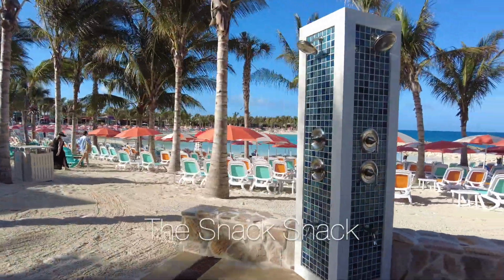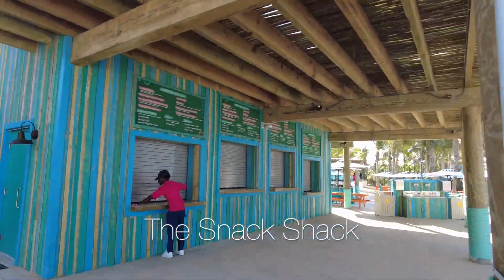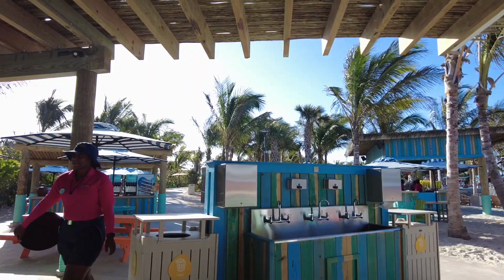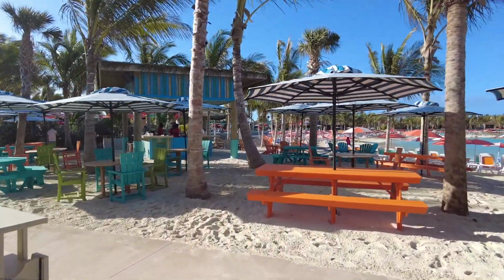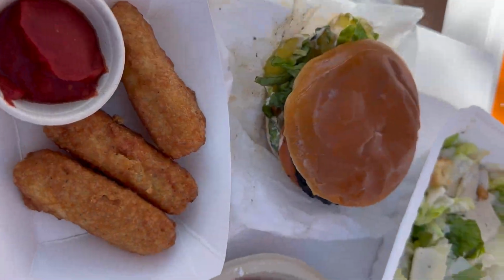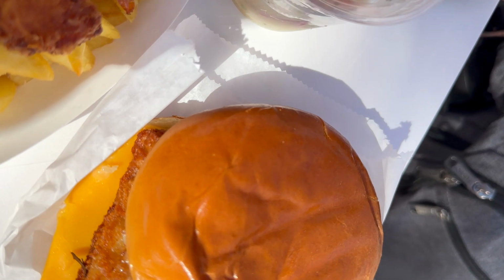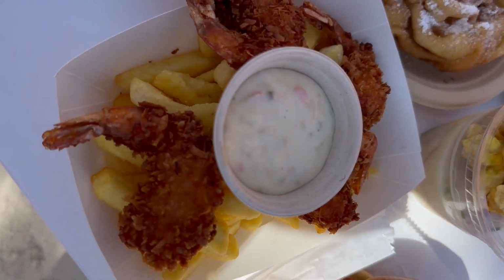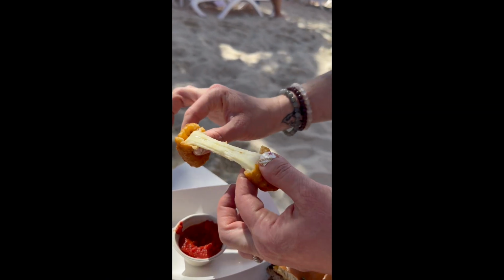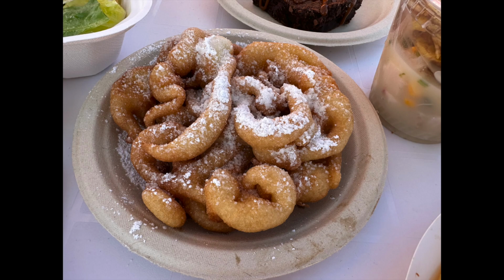Feeling hungry yet? Let's head to the snack shack for grab-and-go items. Grab-and-go items like Caesar salad, burgers, mozzarella sticks, coconut shrimp basket, fish sandwiches, ceviche, and treats like brownies and funnel cakes.